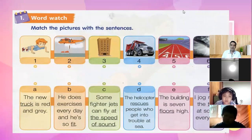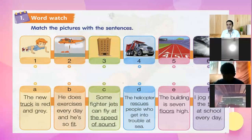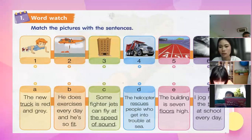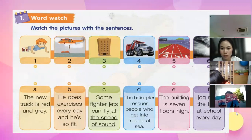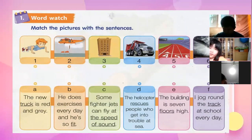Match the pictures with the sentences. We already did this. You remember, you already wrote it down in your book, students? Students, you already wrote down the matched pictures in your books? Yes. Okay, all right. So then we are going to move to the reading, and we will have a bit of reading practice and then we are going to answer the questions.